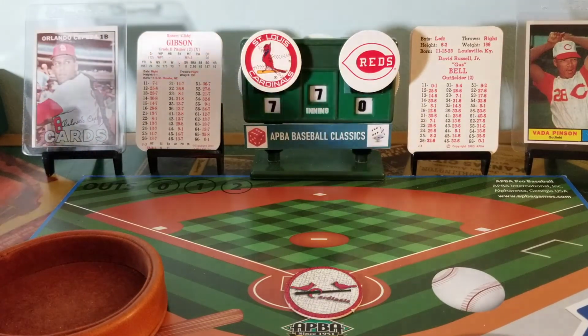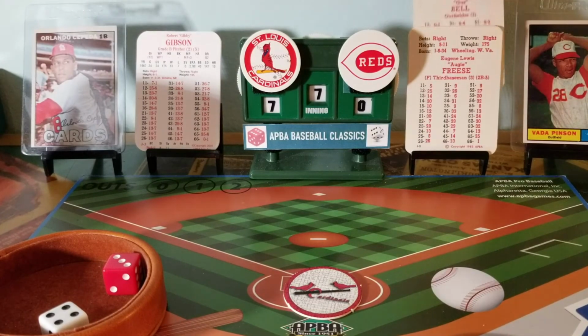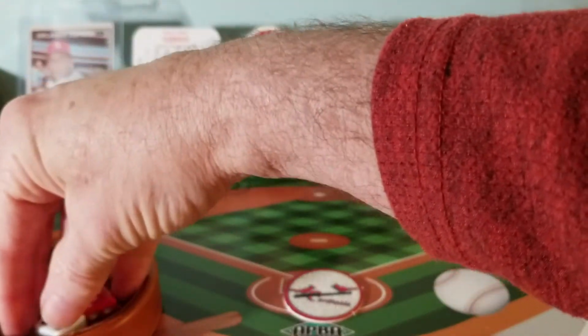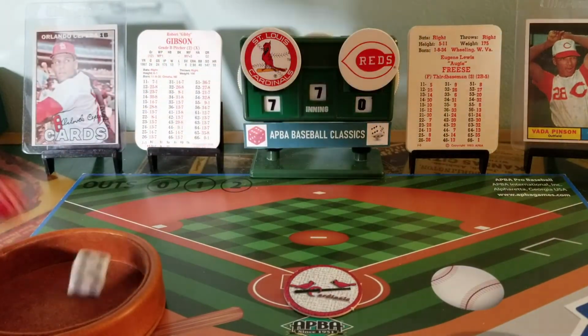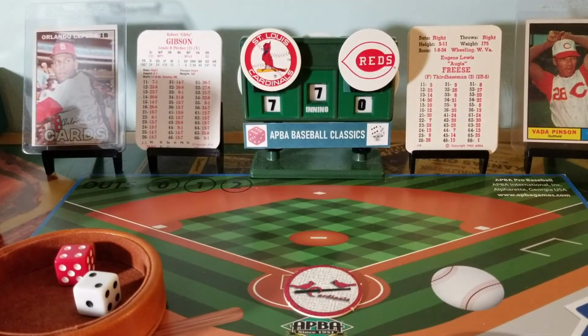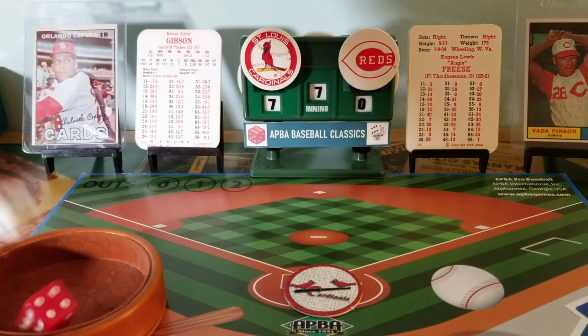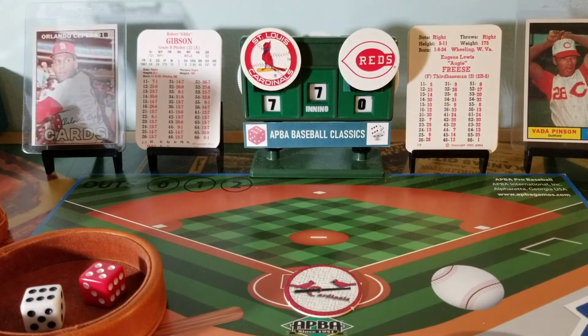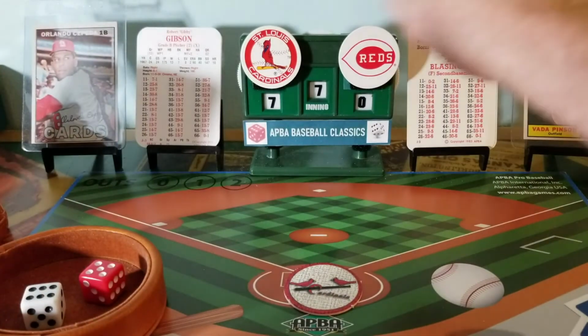Here's a pitch to Gus Bell. 34 is a fly ball to center field. Curt Flood has it measured and makes the catch. 1 down. Gene Freese. .42 is a 39, strike 1. 56 is a swing and a miss, strike 3. You don't want to get behind in the count to Gibson. He'll eat you alive. And he did there, striking out Gene Freese.